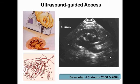And we must all give credit to and thank Dr. Mahesh Desai, who, among so many other things that he has taught to all of us, was the first person to identify and promote the use of ultrasound in PCNL puncture way back in the year 2000. And in several of his subsequent publications, he has shown, demonstrated, and taught to us how you can use ultrasound for the benefit of making accurate puncture.